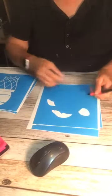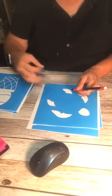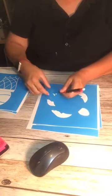So this is our sea turtle, which is very popular at the studio, but we turned it into a Visco Girl design.